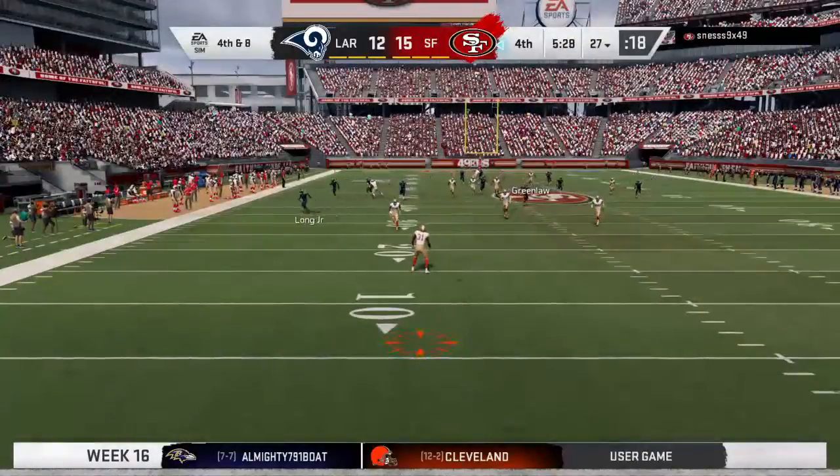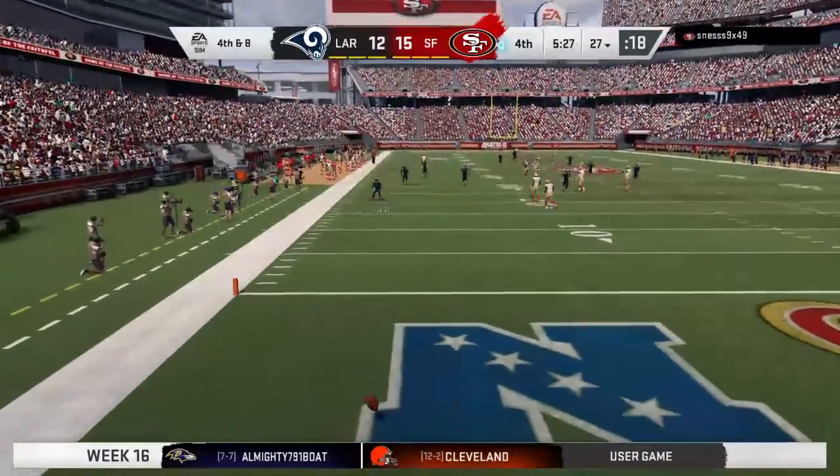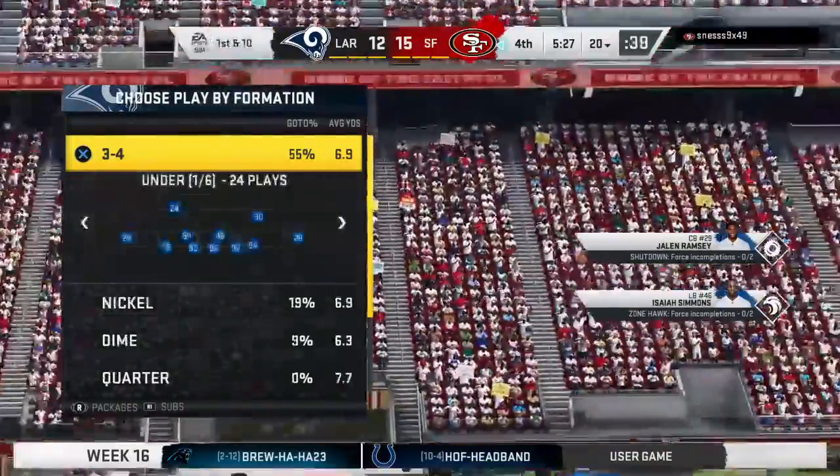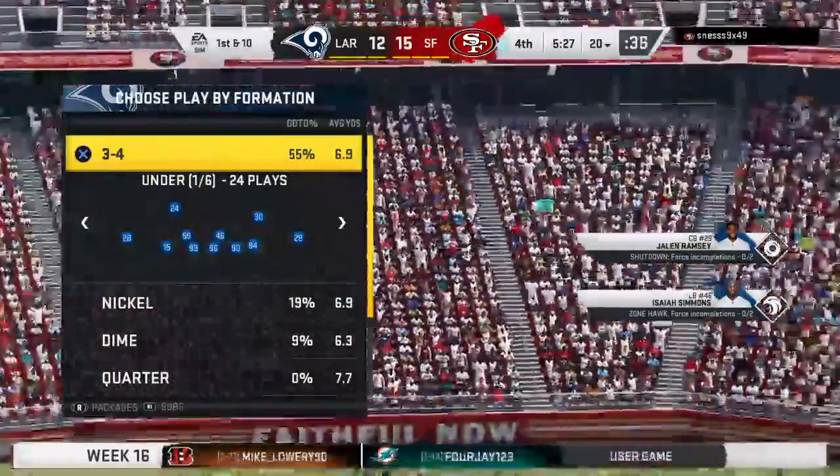Had the interception earlier, now a sack. What, he just needs a touchdown for the trifecta. That's about all he needs, and he's going to go for it. First and 10 at their own 20-yard line.